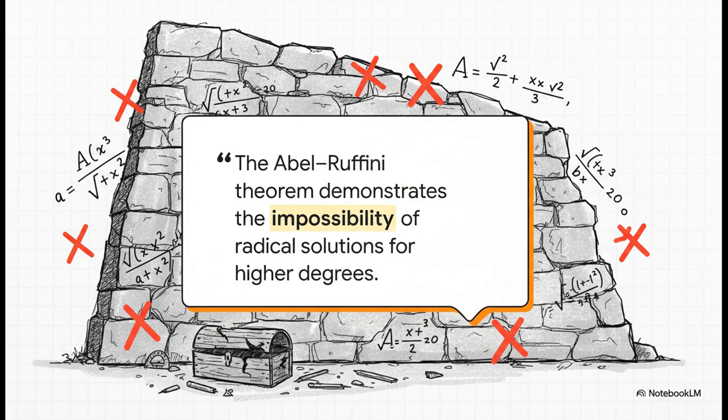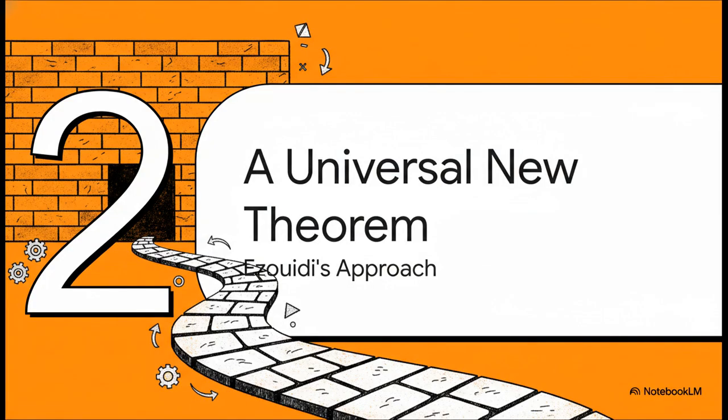And that's the absolute crucial point. It was established by something called the Abel-Ruffini theorem. And this theorem basically put up a giant brick wall in the middle of mathematics. It said, nope, you can't solve these harder equations with the tools you have. And for almost 200 years, that was it. That was the limit.